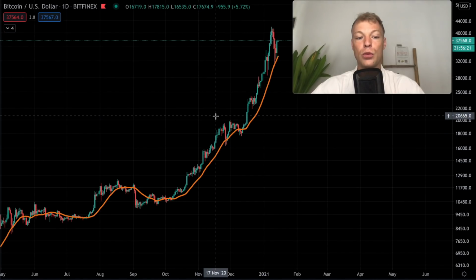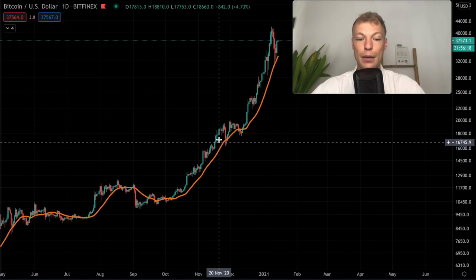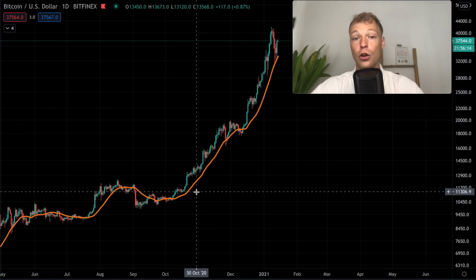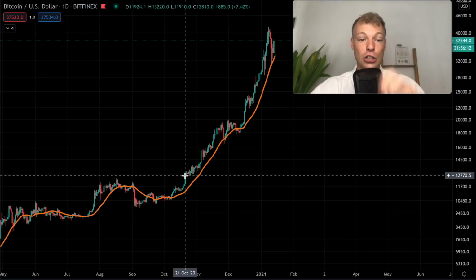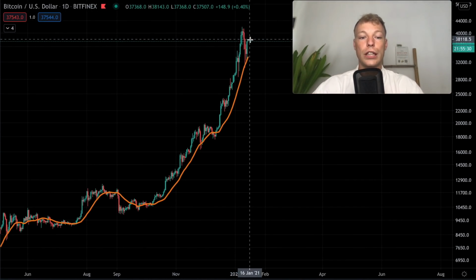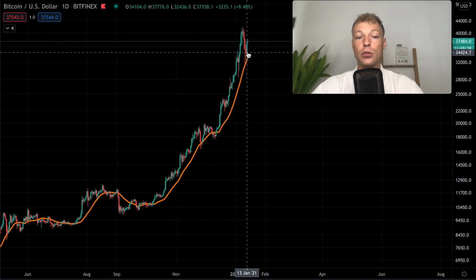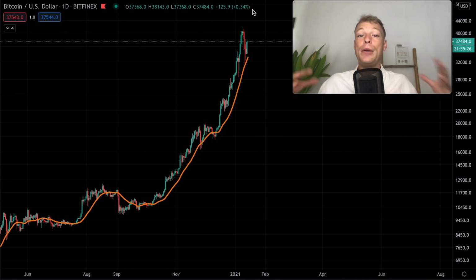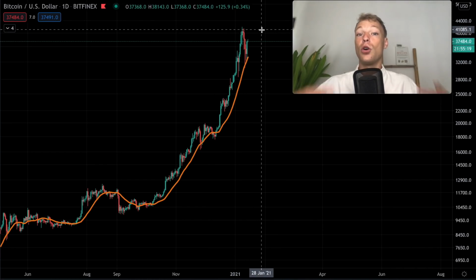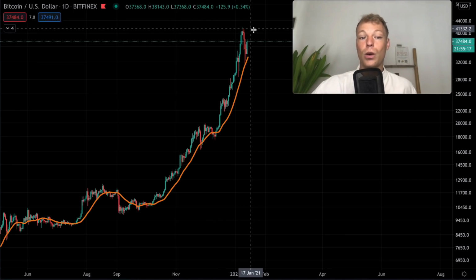We have seen that in the past as well. Right here, we have an uptrend. We pull back to the 20-day moving average. We are bouncing back off from it. And yeah, off Bitcoin goes. Bitcoin is continuing this uptrend. So guys, this is definitely a scenario you want to consider, because it is as well possible that Bitcoin is going to see higher levels before we are actually going to see a correction. Right now, we do not yet have any confirmation that we know for certain that this was the top.